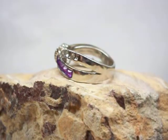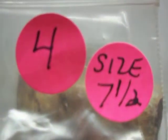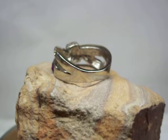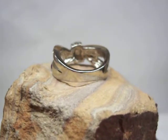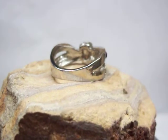This is ring number 4, approximately size 7.5. Pretty purple ring.